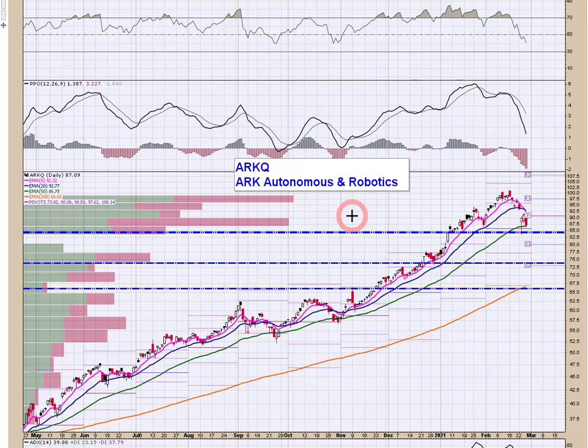ARKQ is their autonomous and robotics segment. You can see that price has rolled over with the bear PPO cross and RSI below 50, but at this time, price is holding the 50 EMA here at, let's call it 87. And then like the last level, I have down here at, let's call it 84.